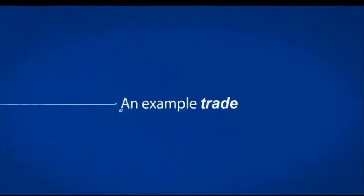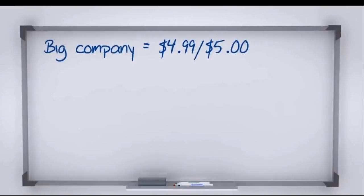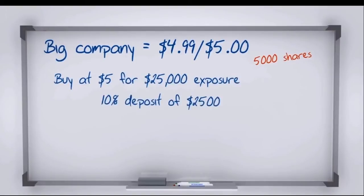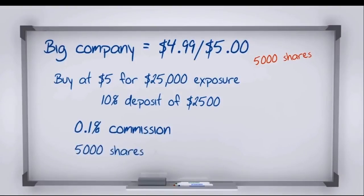An example trade. The price of big company shares is currently $4.99, $5. You think the price will rise and want to trade 5,000 shares, so you buy at $5 for $25,000 total exposure, paying a 10% deposit of $2,500, which is the initial margin requirement. You pay 0.1% commission to open the trade. 5,000 shares times $5 per share times 0.1% gives us a commission of $25.